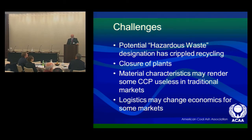And certainly the hazardous waste designation has crippled recycling, closure of plants. I know every time you pick up a paper and you see Sierra Club saying, look, we closed another one, they never seem to report the fact that perhaps this was a small power plant that should have closed 20 years ago, but has been kept open and it's continuing to produce material and electricity and that kind of thing. Certainly closure of some of those traditional plants that have served markets is a challenge.